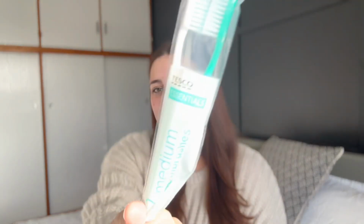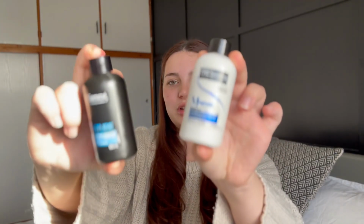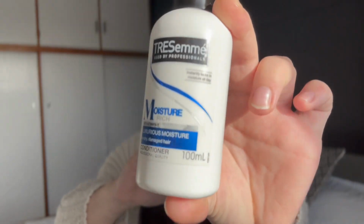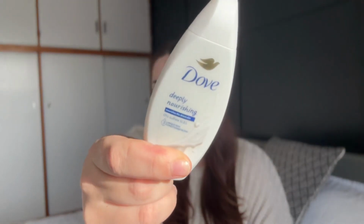I've got a pack of two toothbrushes, one for me and one for Zach. Some deodorant, shampoo and conditioner. These aren't what I usually use, but they were just the travel sizes, so I just picked those up. Some shower gel, which is just this Dove one.